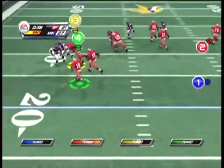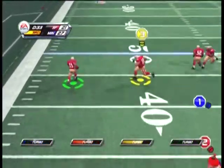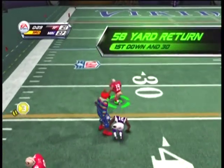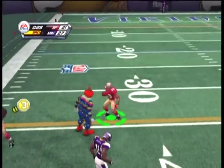Well, this is an old-fashioned pitcher's duel tonight. I didn't expect such a close game. He'll make that tackle right around the 34-yard line. And a great return there.